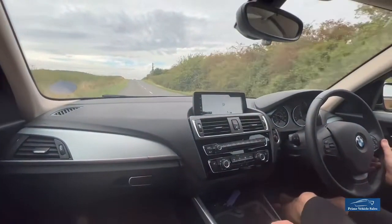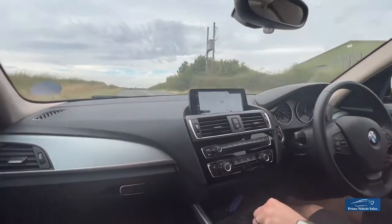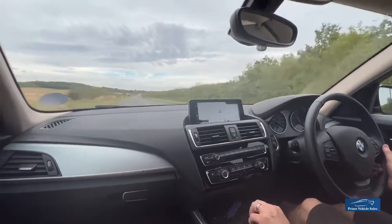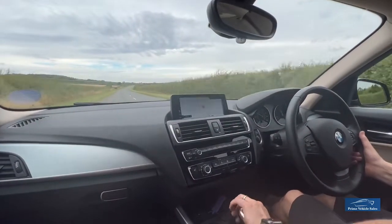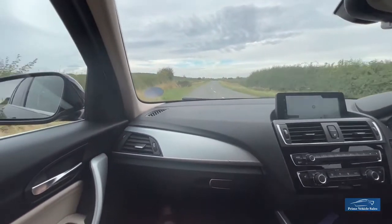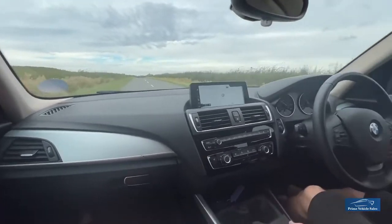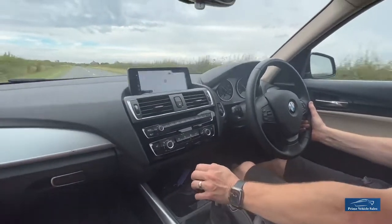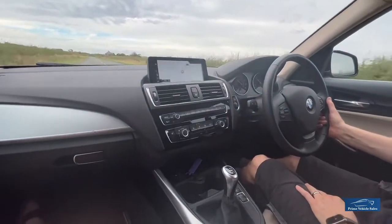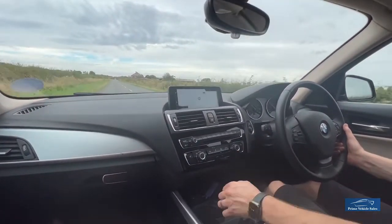So very efficient little car. It's the later three-cylinder diesel as well. So it's quite a peppy, lively, nice sounding little engine as well. Drives superbly, gearbox is all nice and tight. Goes all the way up through the gears, absolutely fine. No warning lights on the dash either. Everything working as you would expect, aircon's nice and cold as well.